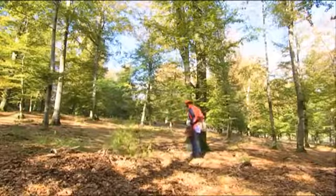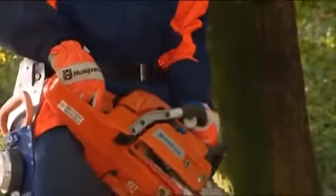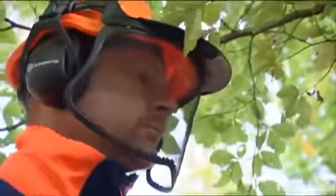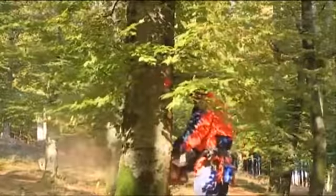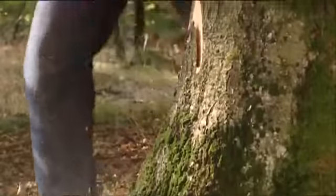Now let's look at what you do with a larger tree. Just like before, you create a good working environment. You might need to remove some of the branches from the bottom of the trunk. The safest way to do this is with a pulling chain, moving from above downwards. Use the trunk as a protection between you and the saw. Never prune higher than shoulder height. If the tree has buttress roots, it may be easier if you remove them.